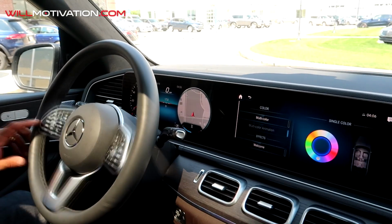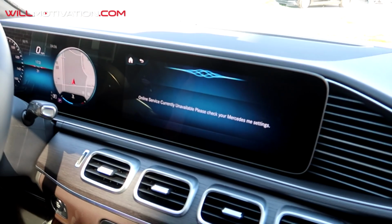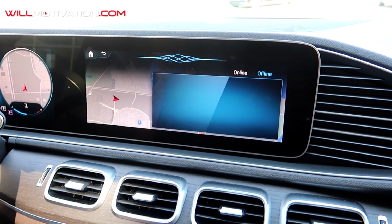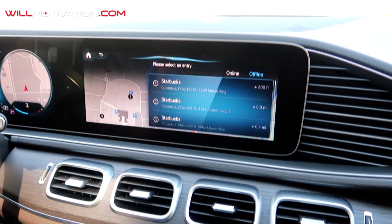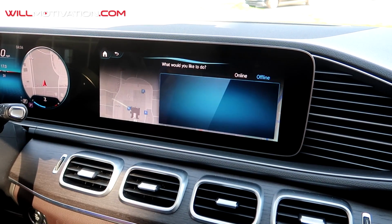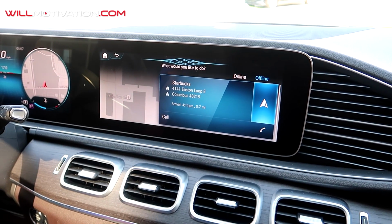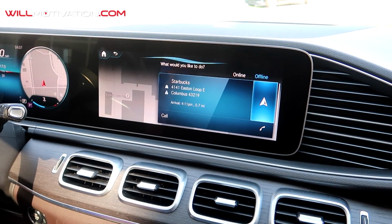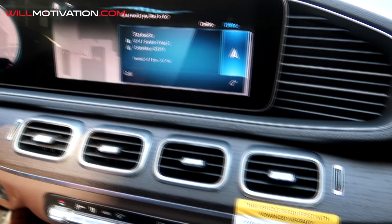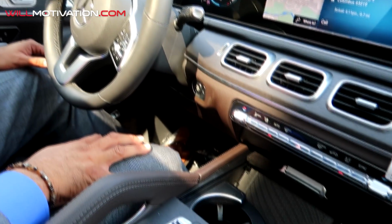Hey Mercedes. Where's the nearest Starbucks? Oh, that was dope. You can start route guidance to the displayed point of interest, or you can call or save the POI. Start guidance. The route is being calculated.